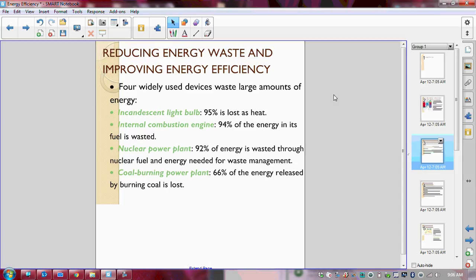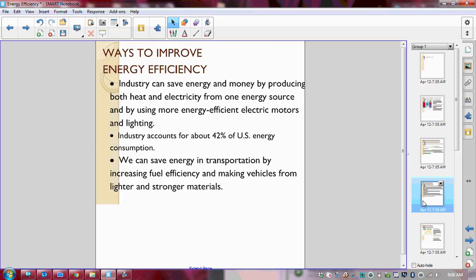We've talked a little bit about nuclear power, and that 92%, once again, is just because we can't contain all the energy that's created when uranium splits. We just can't. We don't have that capability right now, and so a lot of it is lost through waste energy. Our coal burning power plants, you'll see that while we get a lot of energy out of coal, once again there's a lot of that that's lost through that second law of thermodynamics. Those are just some examples.